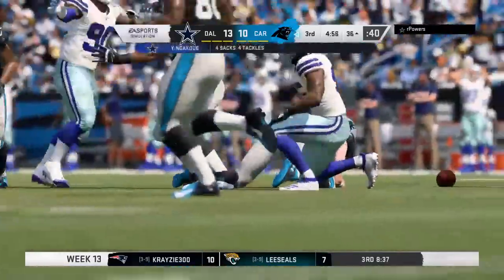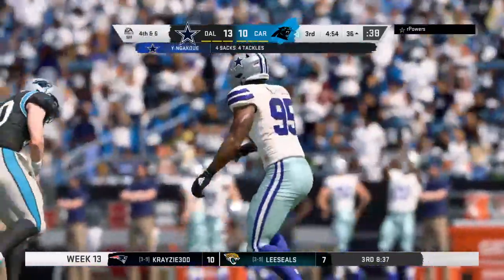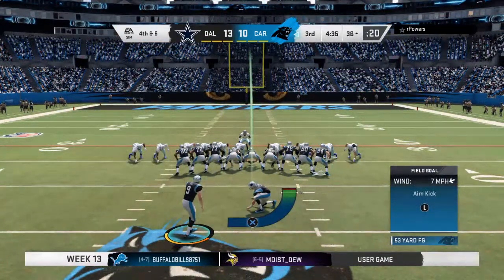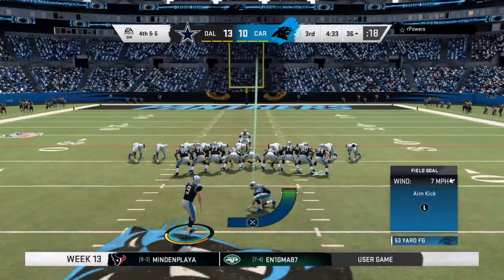Nowhere to turn here, and he's going to go down back at about the 37-yard line. Yannick Ngakoue. What a season he continues to have. His 15th sack of the campaign.